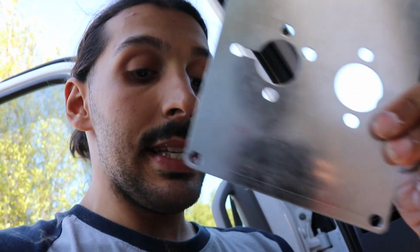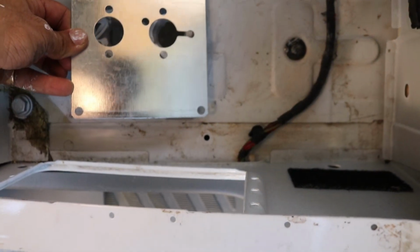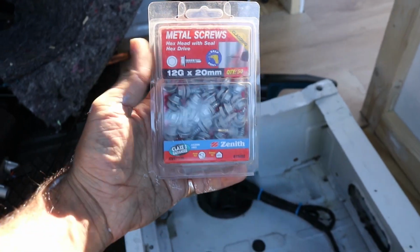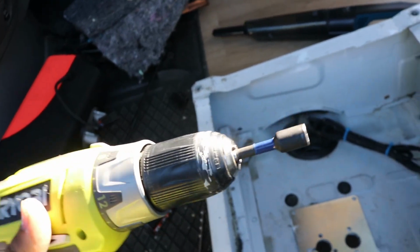Alright, so I have rust guarded. It's cured a bit. Now I'm going to mount this guy to the ground. I've got some Sikaflex there to seal. So I'm just mounting this down with a few tech screws, which uses the hex socket bit.